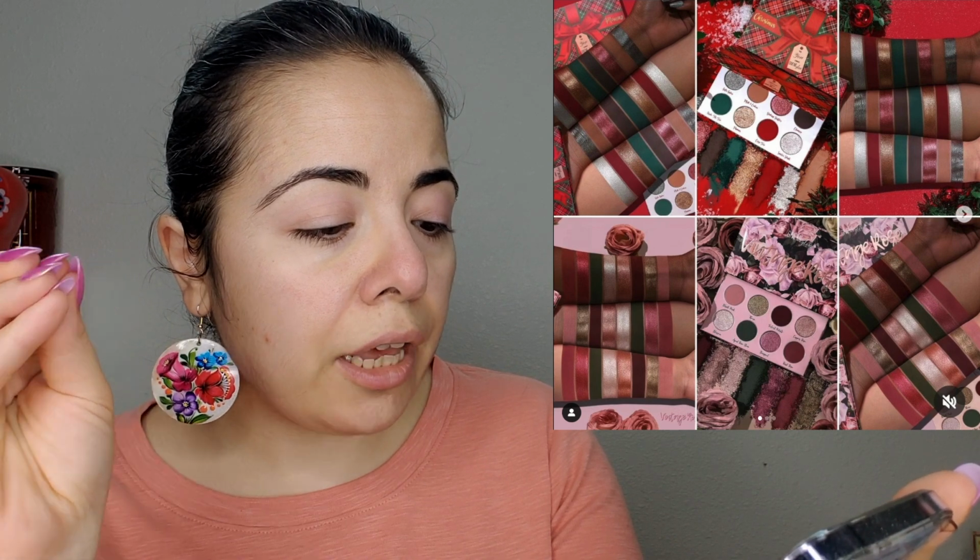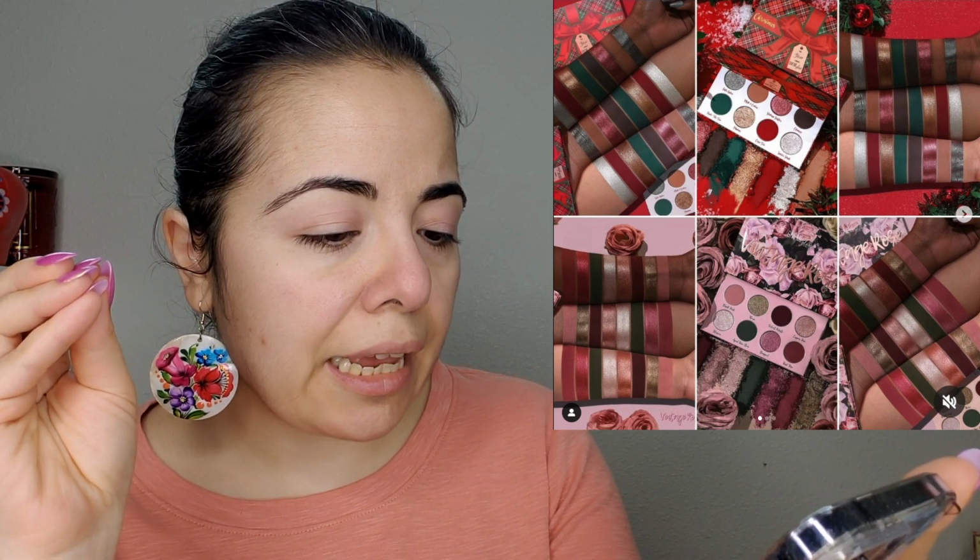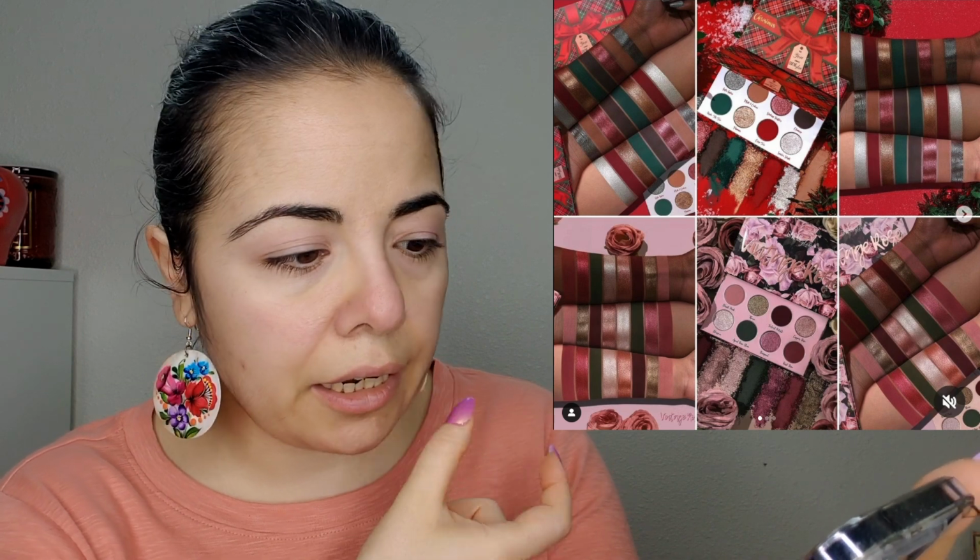Oh. It looks like Give Me Glow is relaunching their Christmas Morning palette and Vintage Rose palette. And I remember when these palettes came out, I really wanted to own them, but it just never happened. Now, if you all remember, Give Me Glow recently changed their pan size. So normally it was gigantic, 36 or something millimeter, and they moved to standard 26 millimeter.